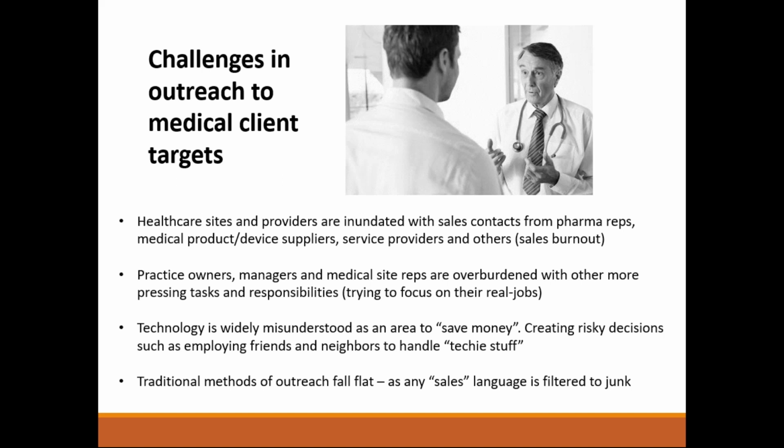Technology is also misunderstood in this industry, especially as an area where practitioners feel like they can save money. This is a common problem. It was certainly a problem when I was in practice. It continues to be a problem. The more I talk to tech professionals that I work with through our education programs, and in healthcare, especially small practices, they will try to save money by hiring their neighbor who really understands tech stuff.